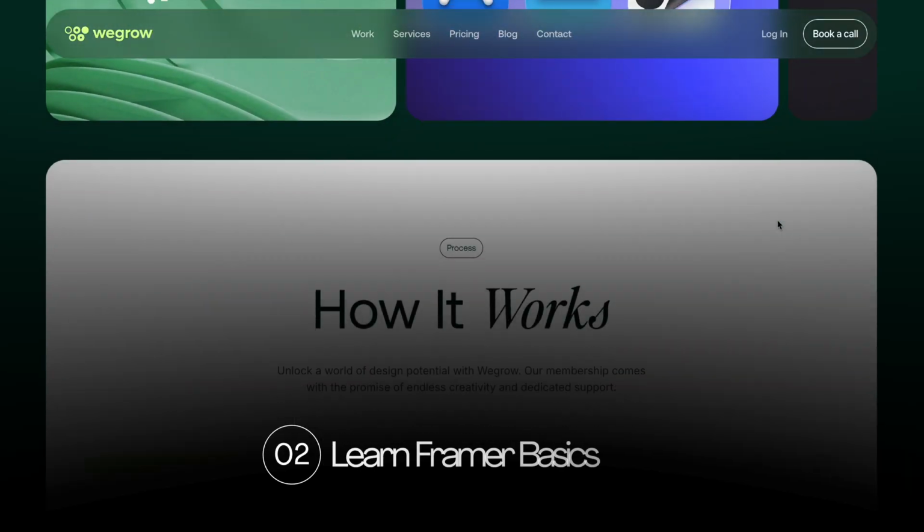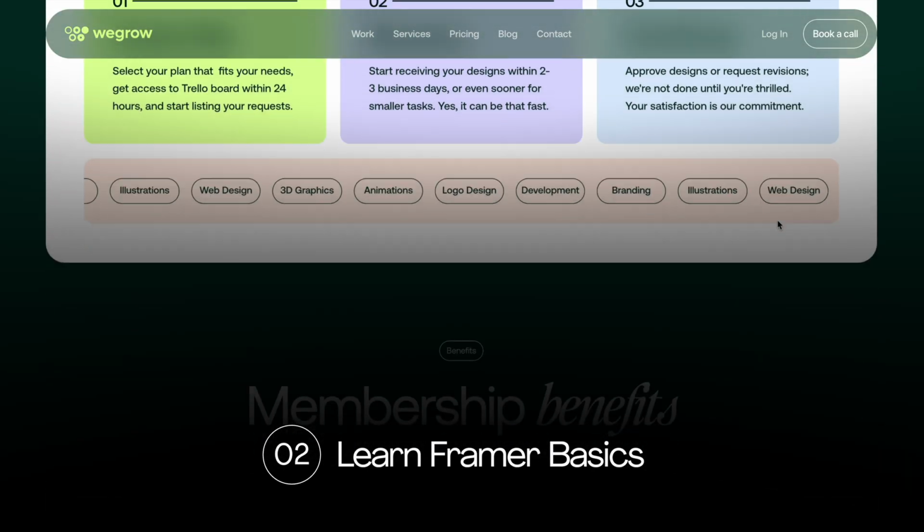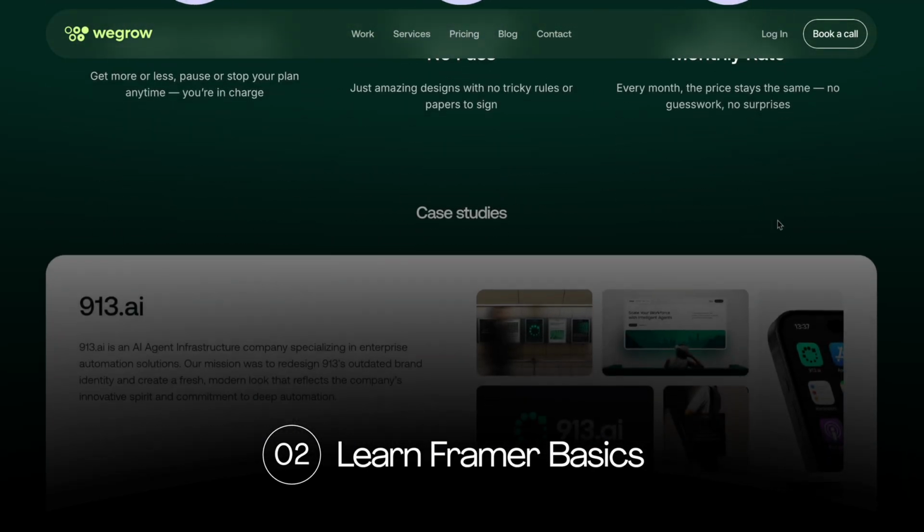Step 2, add rapid prototyping skills. Learn the basics of Framer. This should take you no more than 2 to 3 weeks. And focus on landing pages first. And then build one showcase piece that you made with Framer.